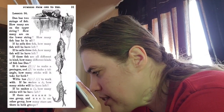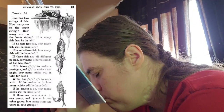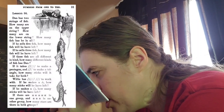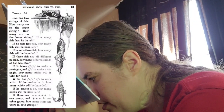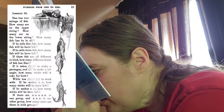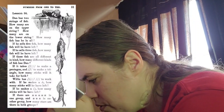Okay, how many will it take for both? Willie has 5 sticks and 3 sticks to work with. If he makes a triangle, how many sticks will he have left? He will have 5 sticks left. If he makes a pentagon or pentagram, I don't know what that is. It looks like it's a pentagon. How many sticks will he have left? He will have 3 sticks left.